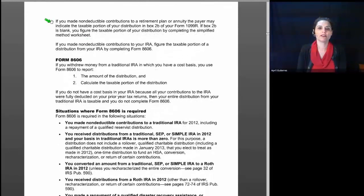However, if you made non-deductible contributions to a retirement plan or annuity, then the payor may indicate the taxable portion of the distribution in Box 2B of the Form 1099-R.